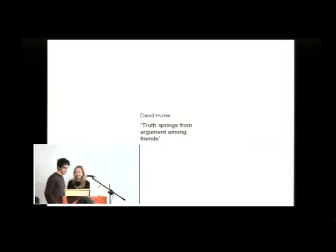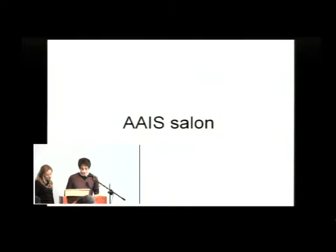This is the original presentation before anything actually went ahead. At the end, we're going to show you the current list of events, which are halfway through already. Truth springs from argument among friends. One of the chief achievements, I think, of the AAIS has been its prodigious production of argumentation. So we wanted to encapsulate that in exhibition, and the whole process encapsulated that quite well with Salon.